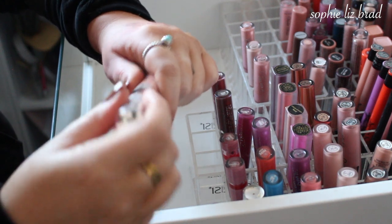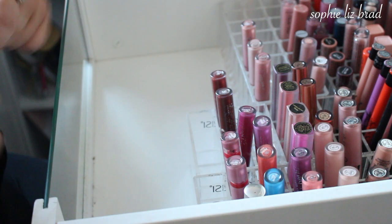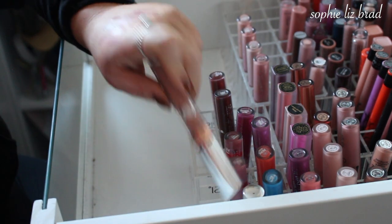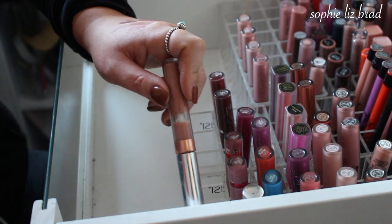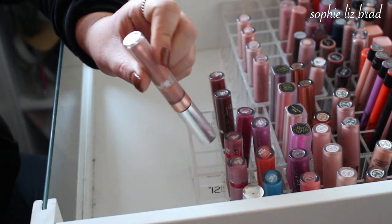Platform. That's not that bad. Doesn't come out very nice. That's a really nice shade though. I'll keep that. Oh, and no one send for me for keeping ones that might not be nice. This is my lips, my face. Don't worry. I'm okay. If I get an infection, I'll take that on myself, all right?